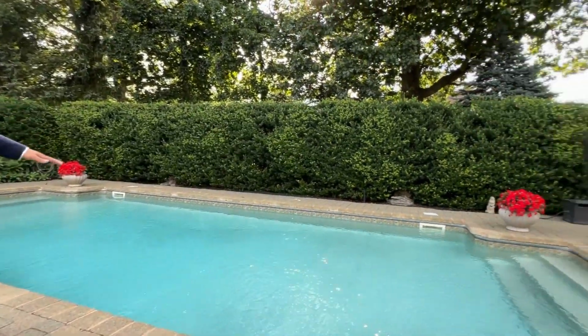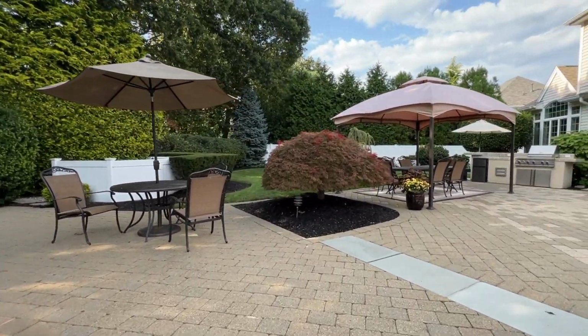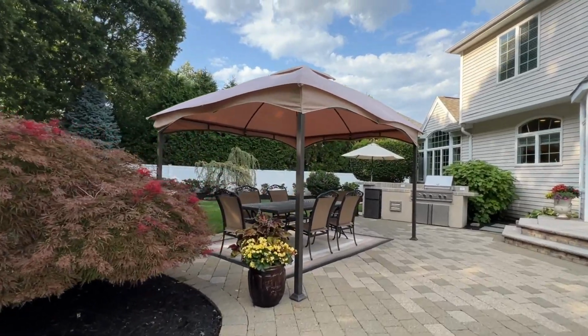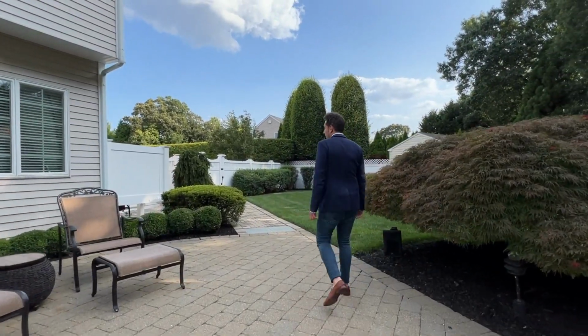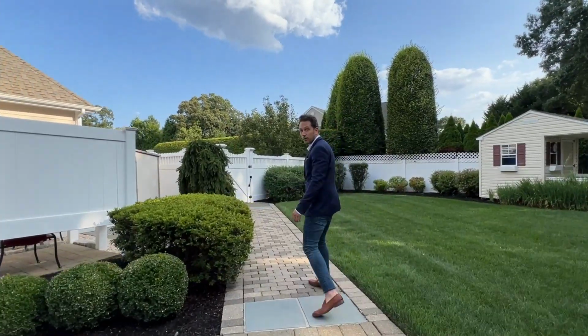We have a beautiful in-ground vinyl pool, and as we pan, you'll see the rest of the yard. We have a gazebo here, and we also have an outdoor kitchen with grill. And if you continue this way as well, the house also has an outdoor shower, and this pathway leads us to the garage and towards the front.